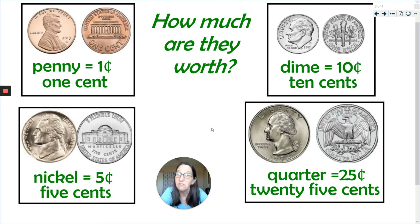Whew. All right, this is a lot to remember, and that's why our math lesson today is kind of short, because what we have to do right now is we've just got to remember this. We've got to get it stuck in our head, and we've got to remember it. A penny is brown and is worth 1 cent. A nickel is silver and is worth 5 cents. A dime is small and silver, but it's worth 10 cents. And a quarter is big and silver, and it's worth 25 cents. Okay?